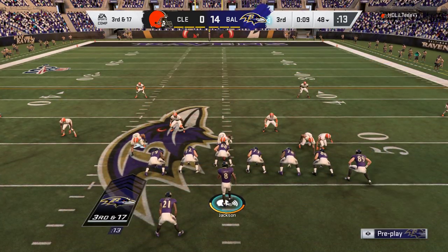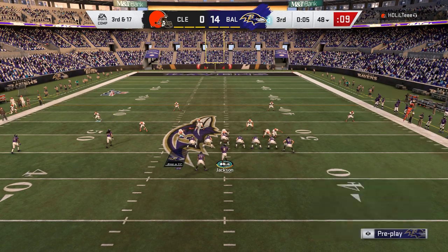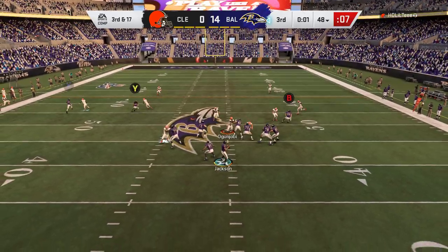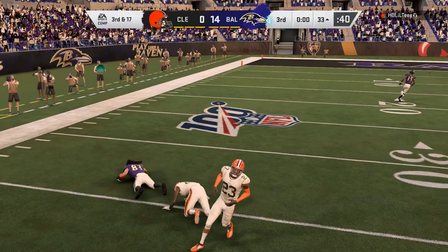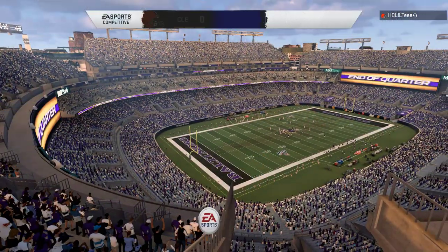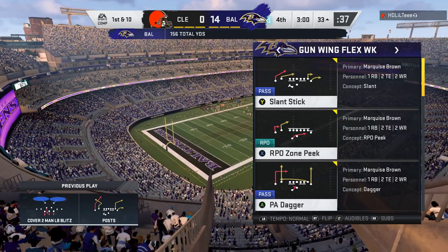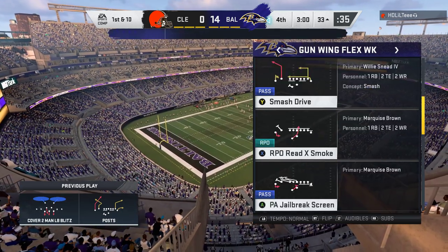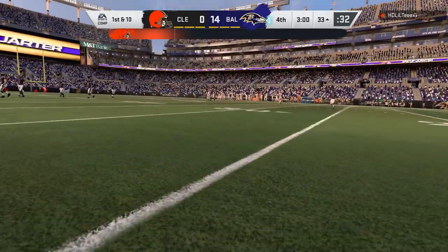Now, after that sack, it's third and long for Jackson and the Ravens. There's Jackson on the run to the right. He's got Smith, and he'll go down. It's the Ravens in control of the football. They've also got the lead as we get set for the fourth.